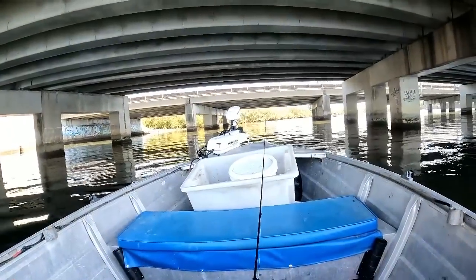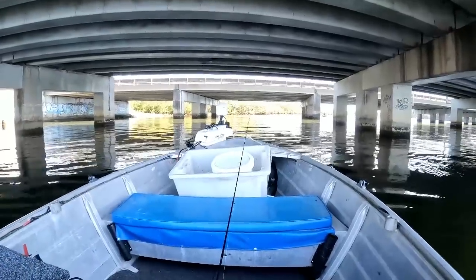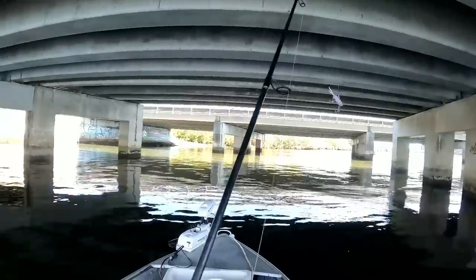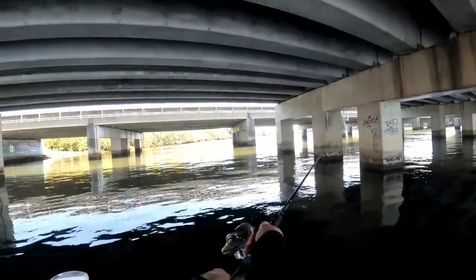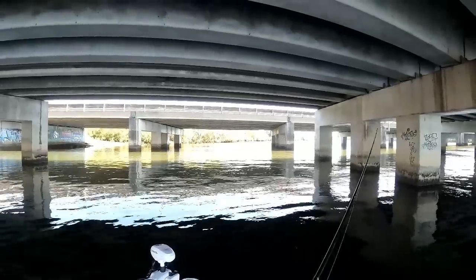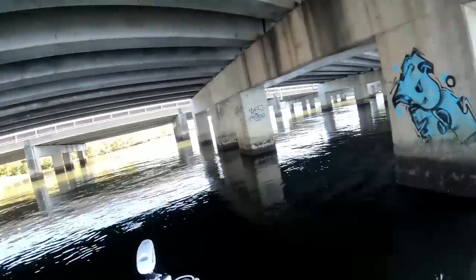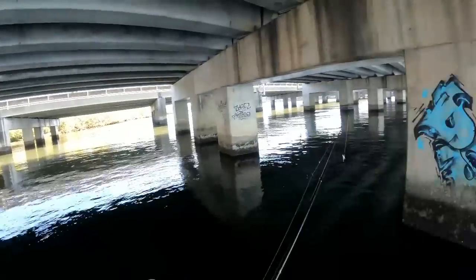So let's see what we can pull out from underneath here. Hopefully something good is lurking beneath this bridge. I'm sticking with the bigger one. I got my heavier reel, bigger lure this time. That's the one that had the flatty last, so let's have a go. We'll just work our way through. Bit of current through here. Feel it's pushing me around a bit.